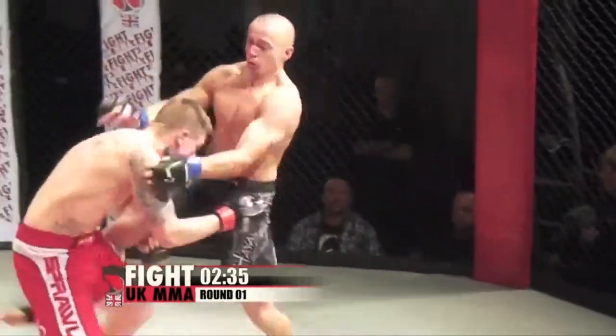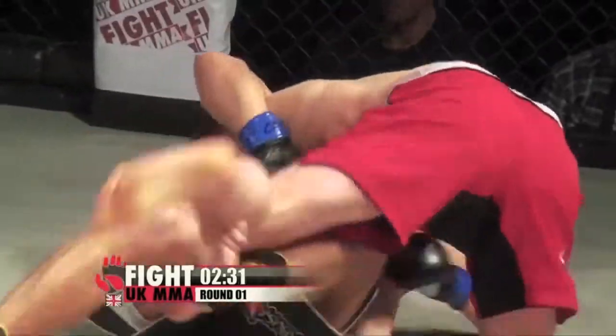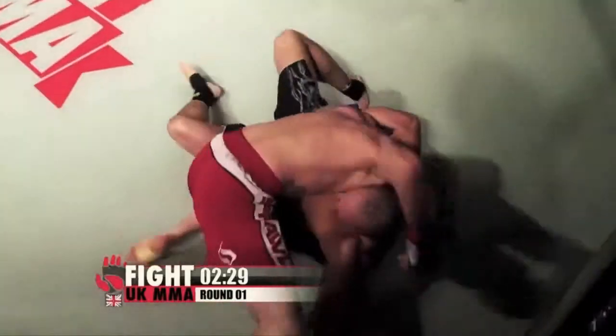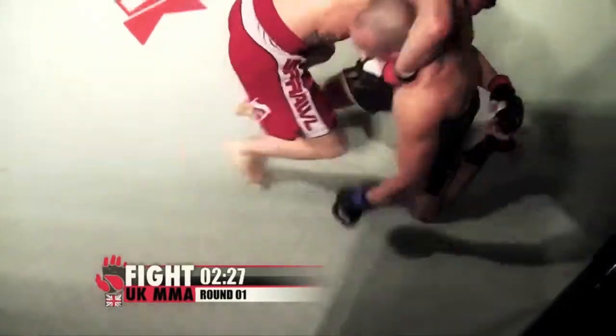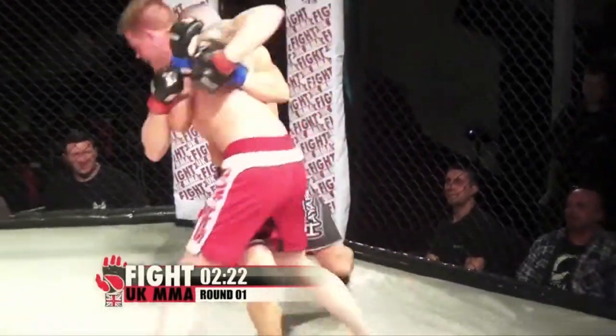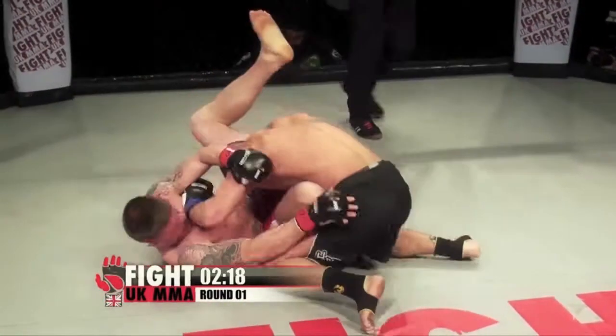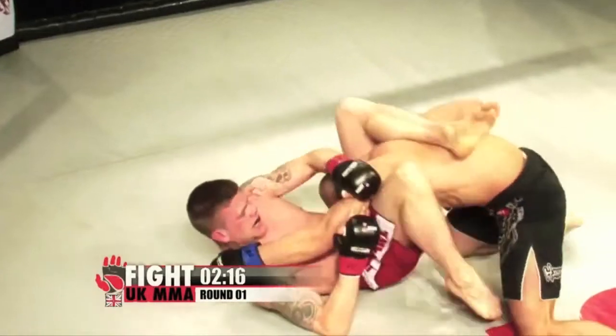Both exchanging leg kicks. The clinch is in. Hutton gets the fight to the floor. It'll be Bartek looking to stand up. Good work, Hutton just overcoming his man there. What a nice trip takedown there from Bartek. Did really well to avoid the storm there initially.